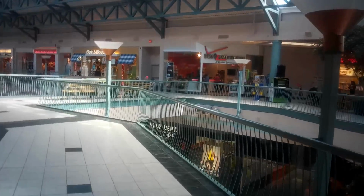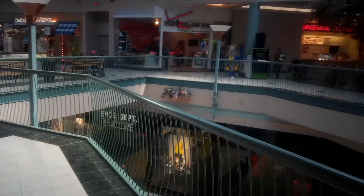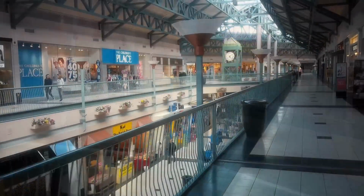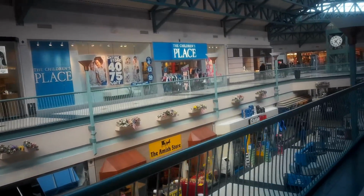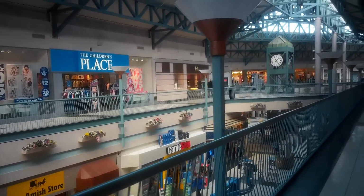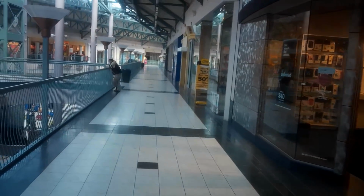So, as good as this mall appears to be holding up, there are a few problems with this mall. And two of them are pretty big problems. Those two problems are Bon-Ton and Sears. I don't think I need to familiarize anyone with the legacy of Sears, but Bon-Ton is a more unique story. When we get a quick walk around inside, I'll start talking about their economic turmoil in a moment.